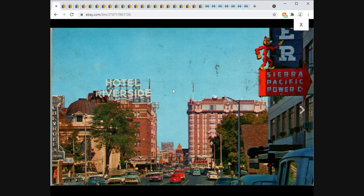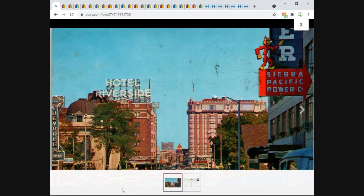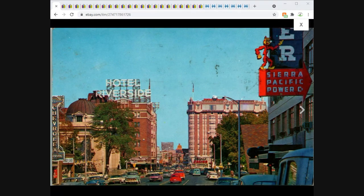How many postcards do you think there are of the Hotel Riverside? And how many postcards of Ready Kilowatt and the Sierra Pacific Power Company do you think there are? Not to mention all these cars on the street. I made mention of none of these. Not a one. Here, Virginia Street View, Riverside Hotels. That's it.